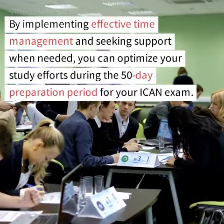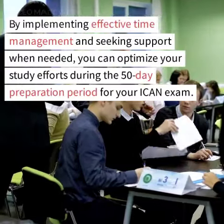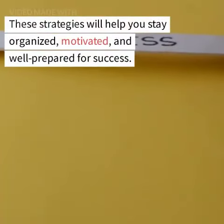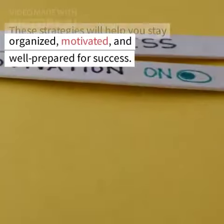By implementing effective time management and seeking support when needed, you can optimize your study efforts during the 50-day preparation period for your ICAN exam. These strategies will help you stay organized, motivated, and well prepared for success.